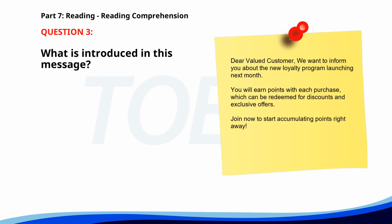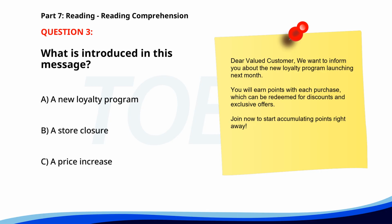Number 3. Dear valued customer, we want to inform you about the new loyalty program launching next month. You will earn points with each purchase, which can be redeemed for discounts and exclusive offers. Join now to start accumulating points right away. What is introduced in this message? A. A new loyalty program. B. A store closure. C. A price increase. The correct answer is A. A new loyalty program.